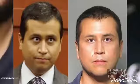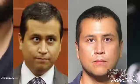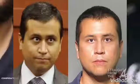Now let's take a look at these 2 images. How can we tell that these are 2 different individuals? Now, the one on the right-hand side looks Mexican, whereas the one on the left-hand side looks Indian. Also, when we take a look at the lips, we see that the one on the right-hand side has bigger and thicker lips than the one on the left-hand side.